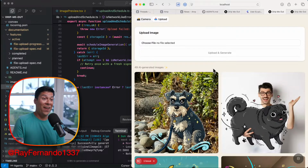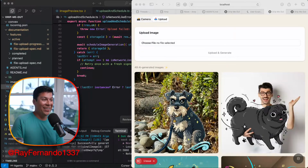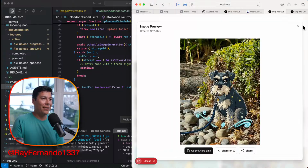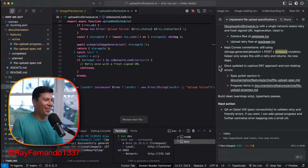Bro, this fix is fast. Oh my gosh. Wow. Okay. This is a really nice fix. Jesus. AMP code is cooked.